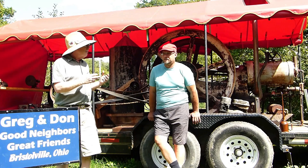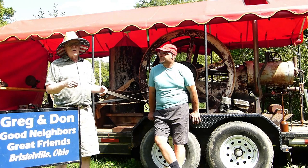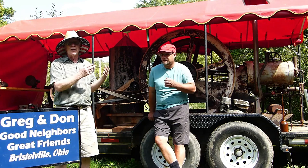The canopy, the engine, the trailer, and it's still growing. Plan to put more stuff on the flat top pulleys. We'll talk a little bit about that. Right now, I've got it all uncovered, and the first thing I want to do to get the engine started is to put a flame underneath the hot tube.